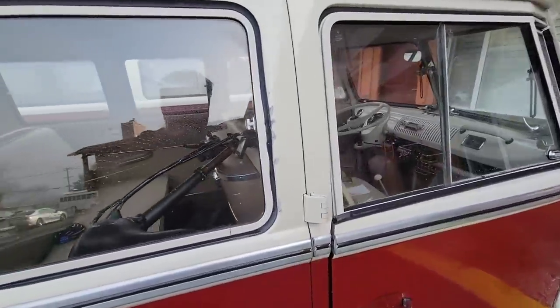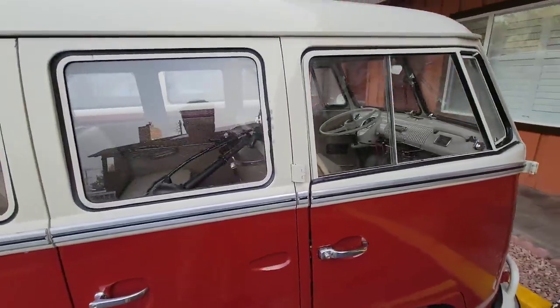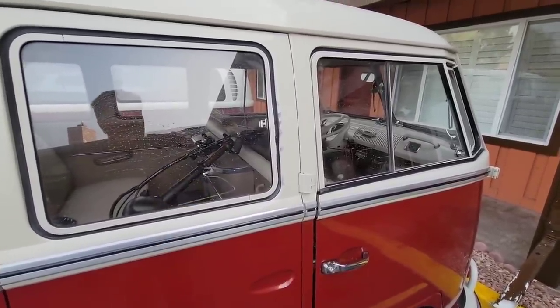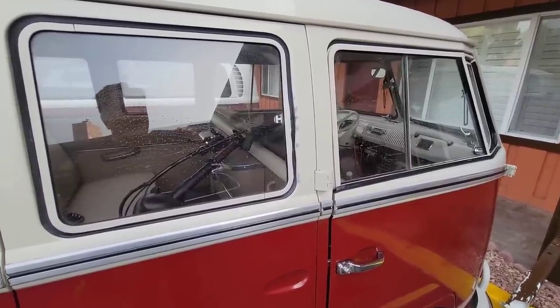Good old California tweakers. Yeah, that's not gonna discourage me. I'm still gonna do what I wanna do, and it worked. So all I gotta do is touch up paint and straighten out a pop-out frame.